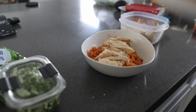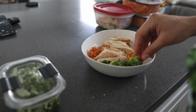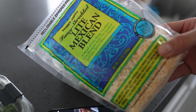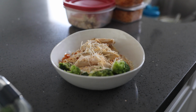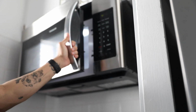And I'm going to be adding broccoli. This is frozen broccoli that you can just microwave. It's easy. Sometimes, depending on what I have, and just adding a little bit of this Mexican blend cheese from Trader Joe's. Who doesn't love cheese? It just adds a little bit of fat. And popping this in the microwave. And while I do that, I kind of clean up quickly.